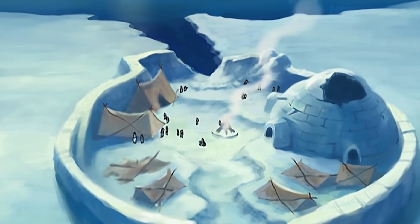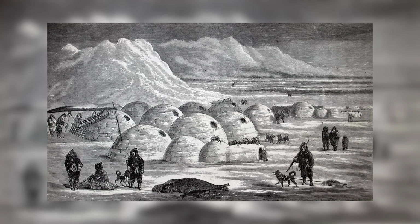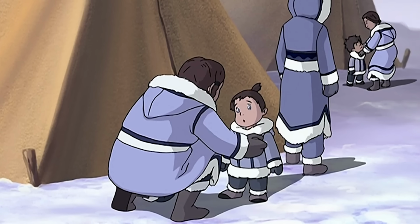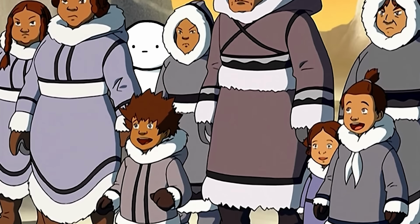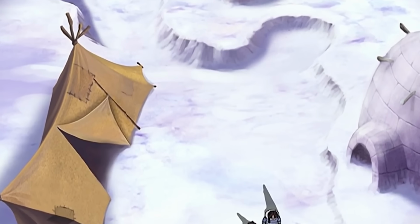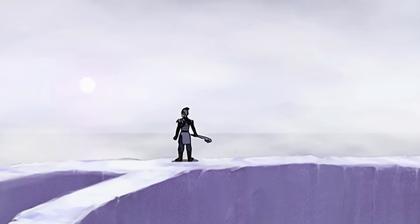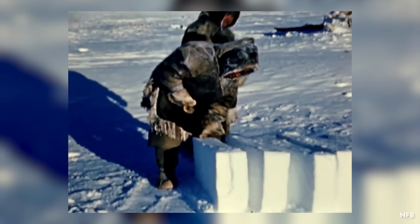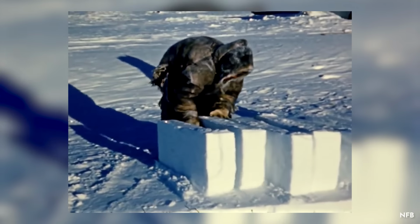Focusing on the location of the Southern Water Tribe, we see a striking parallel with the Inuit igloos located in Greenland and Canada. Not only is this apparent in their architecture, including igloos and tents, but also through their clothing, which resembles Inuit parkas. The relationship between the Southern Water Tribe and Inuit culture extends beyond just physical appearance. The choice of igloos in particular illustrates a handmade and labor-intensive craftsmanship that dates back thousands of years.